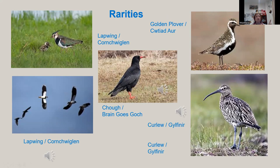We've got the golden plover up at the top. This is incredibly scarce, so only a few of you would ever see this bird. That's it in its breeding plumage. Also, its call's so quiet that you've got to be pretty good to spot that.